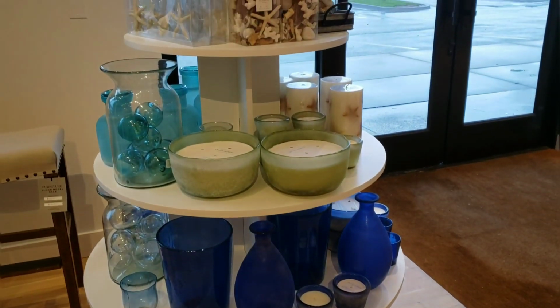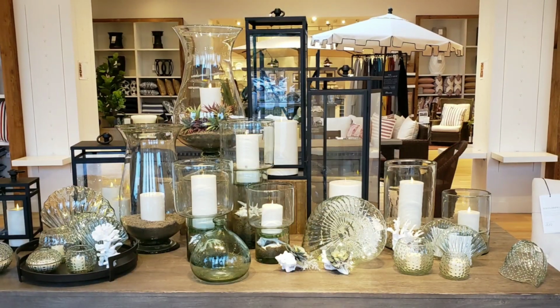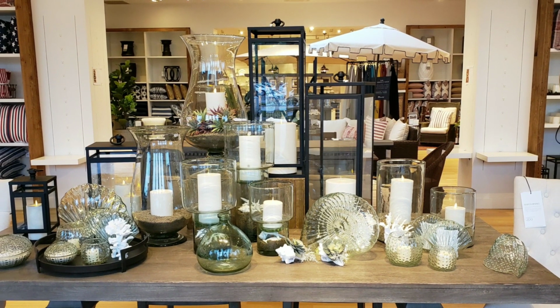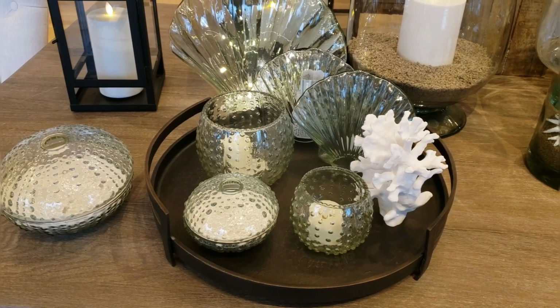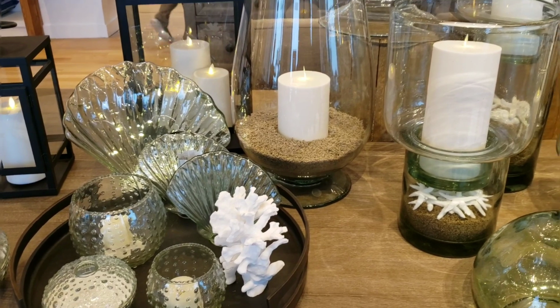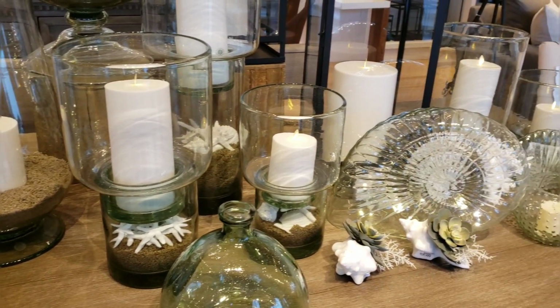Hey guys, today we are going inside of Pottery Barn to see what's new for summer. Now here at Pottery Barn, they always have beautiful displays of beautiful candles, no matter whether it's tumbled glass, hurricane glass, or lanterns.